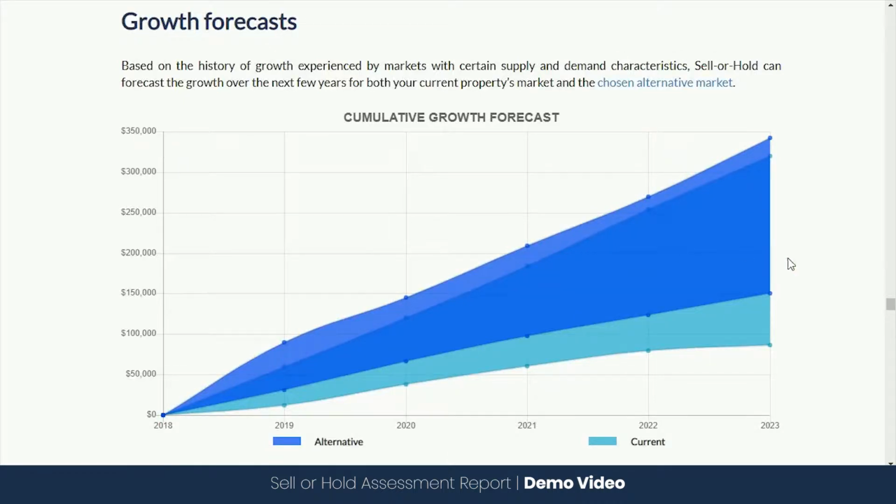There's a lot in this chart and it's pretty important, so I'll go over every bit of it. You'll notice the legend at the bottom shows there are two property markets being forecast, the alternative and the current. The alternative is blue and the current is green, or aqua. I've been told it's aqua. There are two overlapping triangles on the chart. One triangle is in blue and the other is in aqua. The part where they overlap is dark blue.